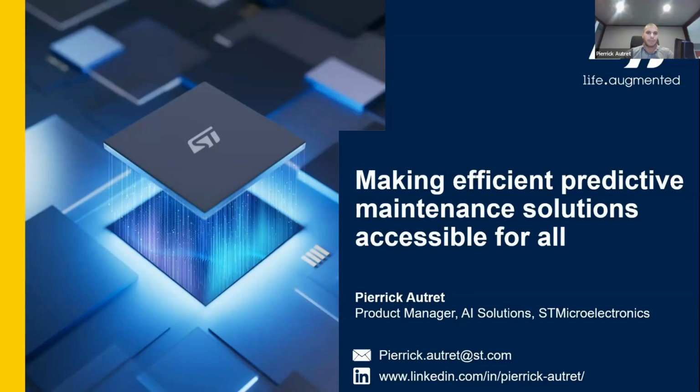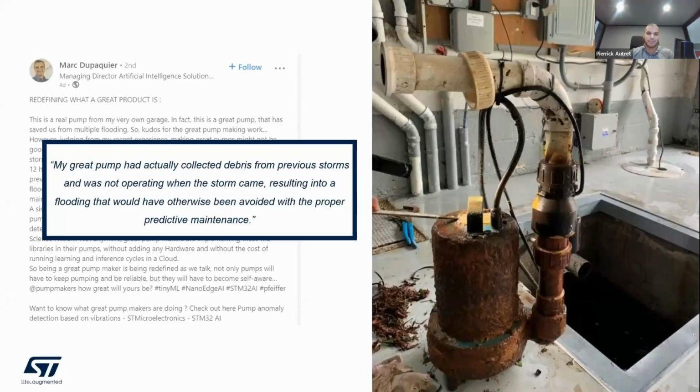Talking about reality, I would like to start with an example of a real product deployed in the field. As you can see in the picture, this is a pump, my boss's pump, and my boss was really proud and happy about this pump because it was one of the best in class when he bought it. It was doing its job perfectly, pumping water. The thing is, my boss lives in New York, and a few weeks ago, New York was hit by a huge storm.